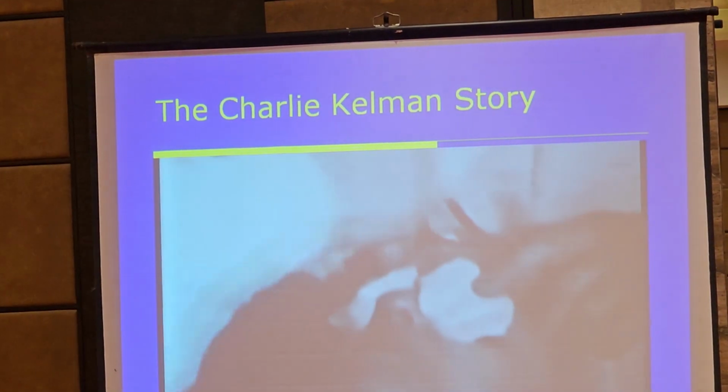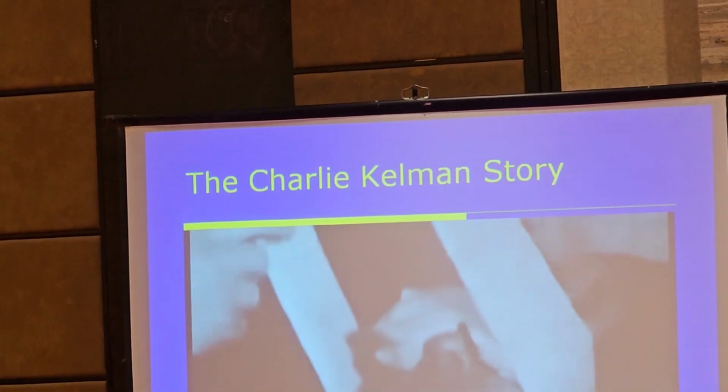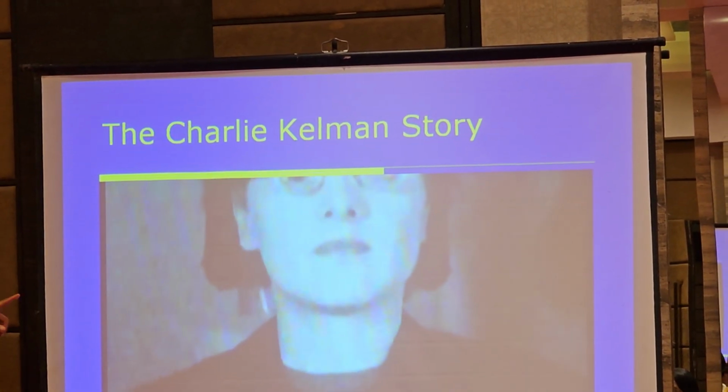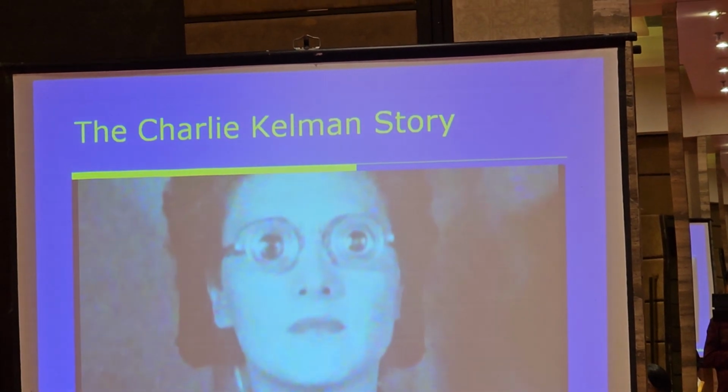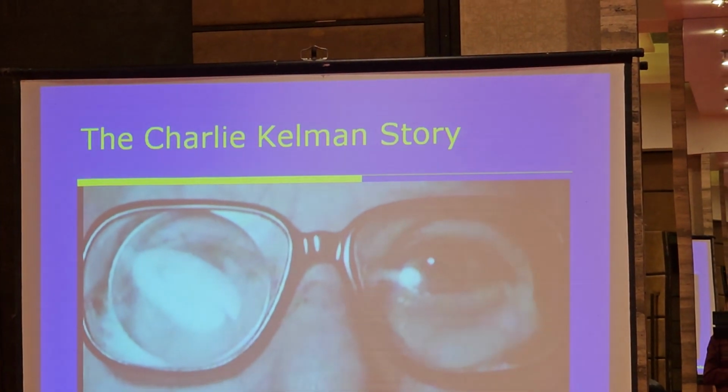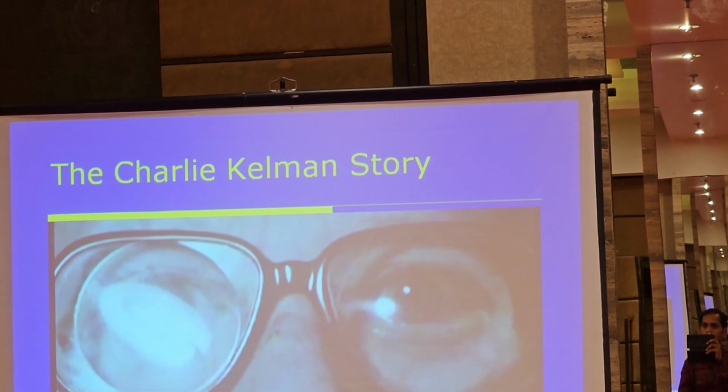So during that time he visited a dentist. You can see this is the patch they are putting in the eye, and these are aphakic glasses, very thick glasses from when the lens was not invented.